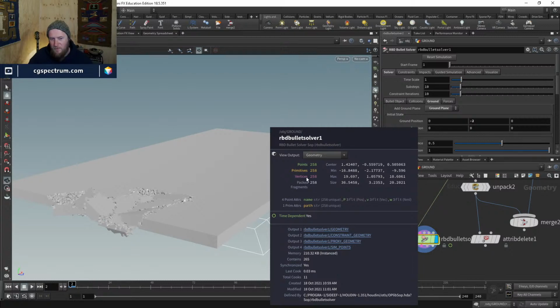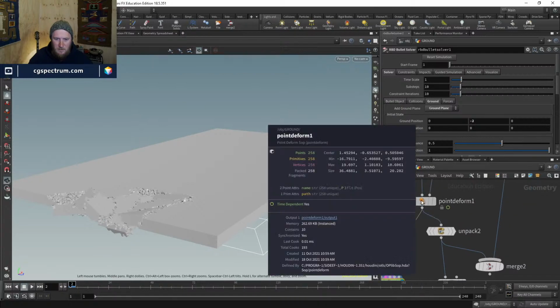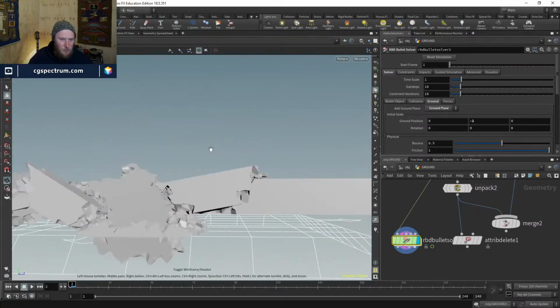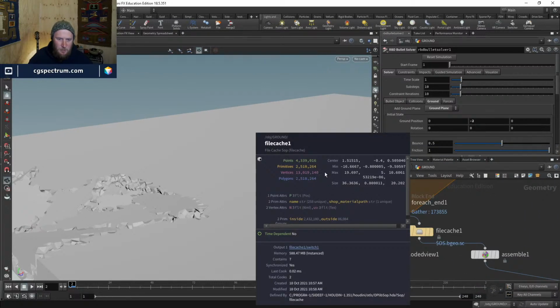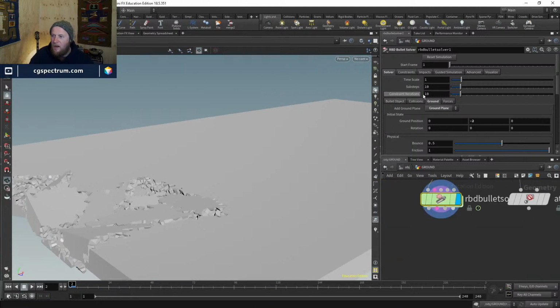So it does say 258 pack fragments, so it is the same amount. It's not renaming them. It must just be the huge amount of points that are making this slow. So if we look before the pack, 2 million polygons is pretty, yeah, I don't know. Yeah, it's really slow. Weird.